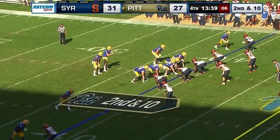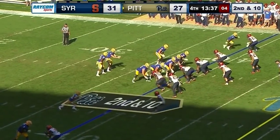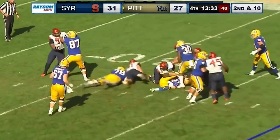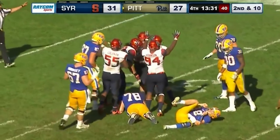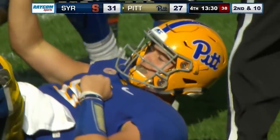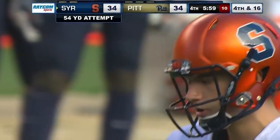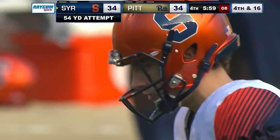These fine institutions, both in their 129th year of collegiate football. Pickett went down, the ball came loose. Alton Robinson storming in for the Orange. And they have taken over possession. Weak. Remember, this is a redshirt freshman.